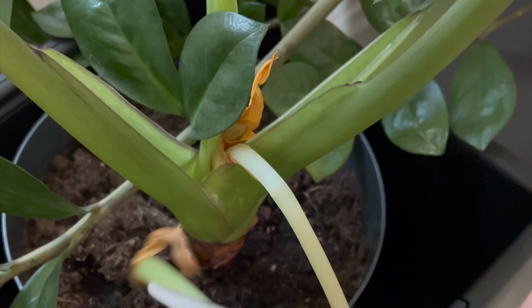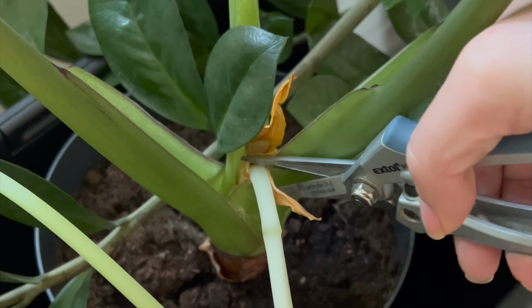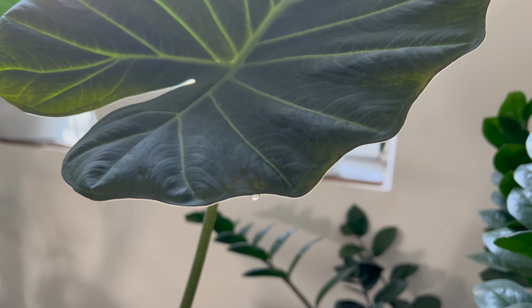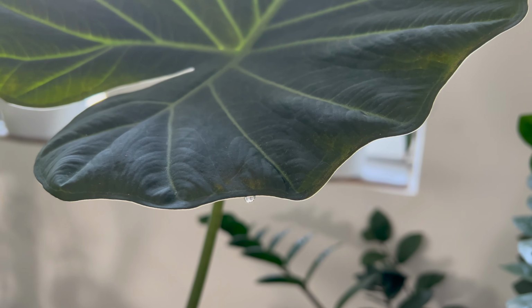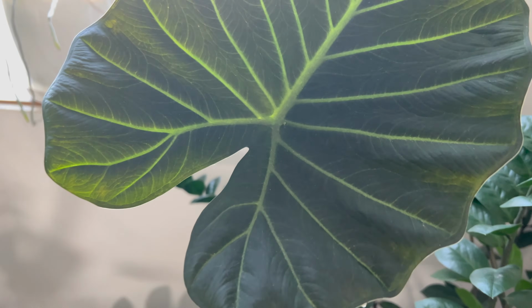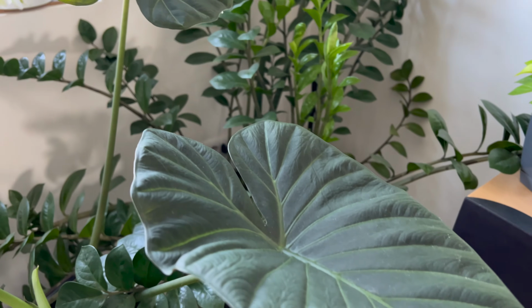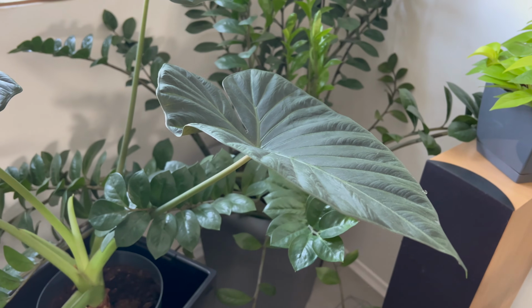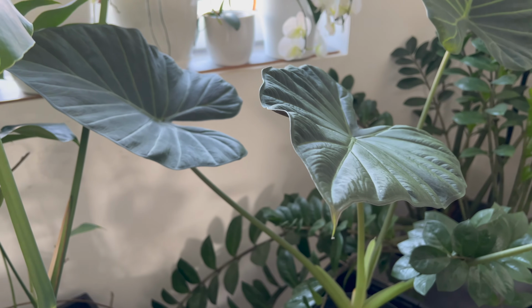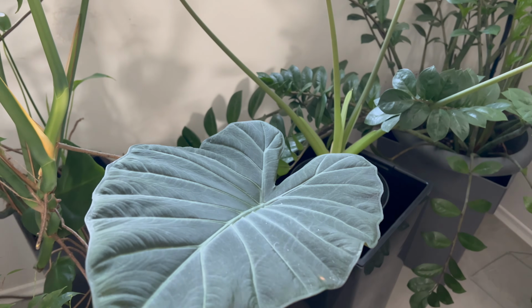Fertilization is an important aspect of Alocasia Regal Shield plant care, as it can promote healthy growth and development. During the growing season, which typically runs from spring to fall, it's recommended to fertilize your plant every 2 to 4 weeks using a balanced, water-soluble fertilizer. When applying fertilizer, it's important to follow the instructions on the package carefully to avoid over-fertilizing, which can lead to burning or damage to the plant. Additionally, it's important to avoid fertilizing during the winter months when the plant is dormant and not actively growing.